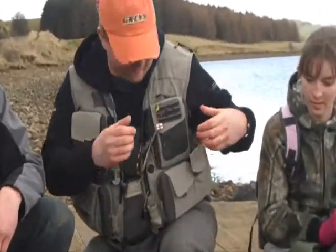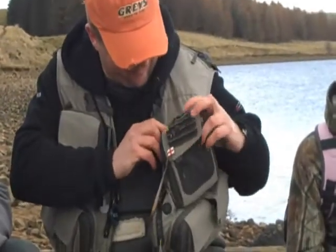I think as fly anglers we do carry way too many patterns. I've got a box there in the bag behind you there, and there's probably 500 or 600 flies in there. A lot of them are varied patterns as well, so I do carry way too many, as most fly anglers do, but what the heck, eh? We've got to have a hobby, haven't we?